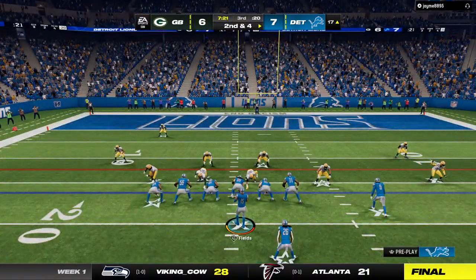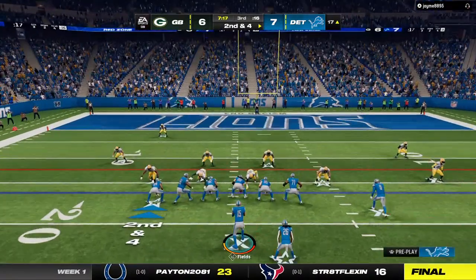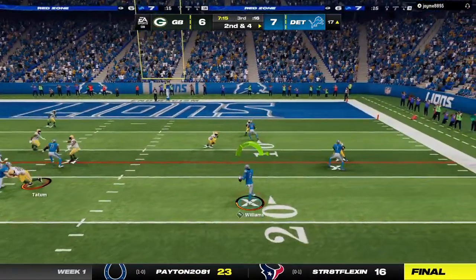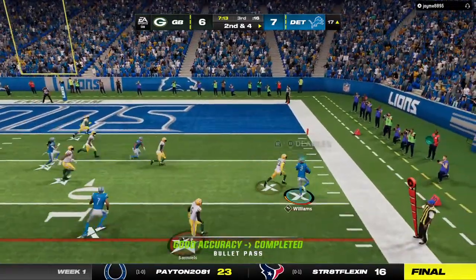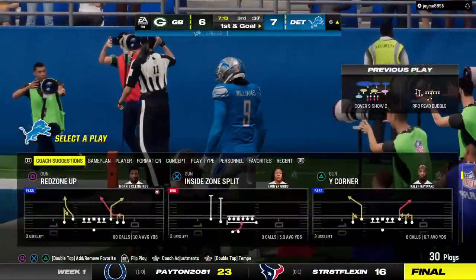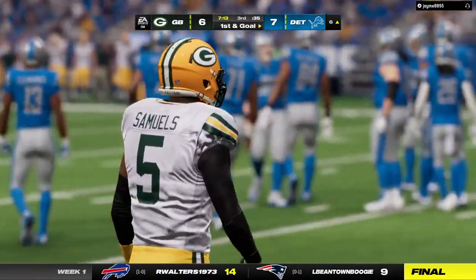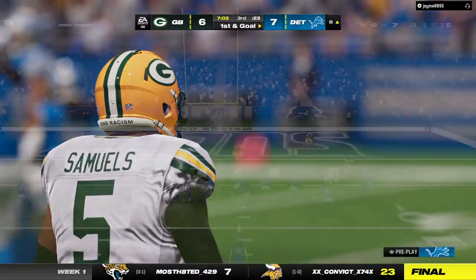From the 17, here's 2nd and 4. This out quickly to Williams. And it looks like he'll be just a yard shy of the 5 here as he's out at the 6. That's his first catch so far. They've held him under wraps, but he's got a first down there.